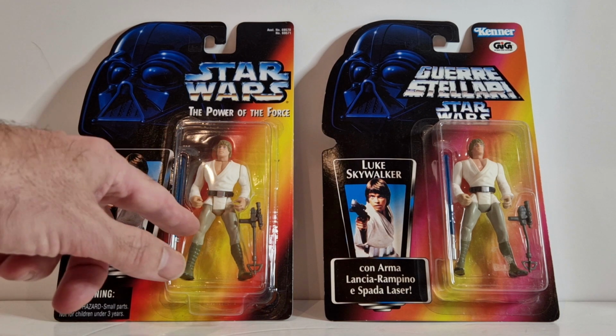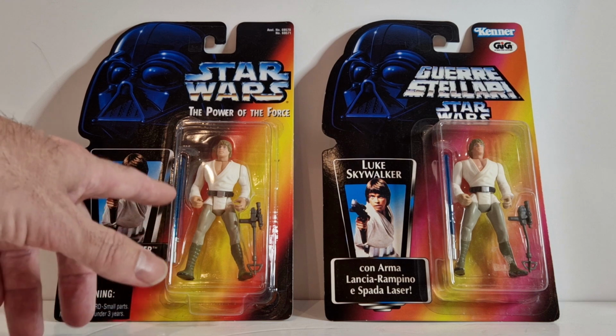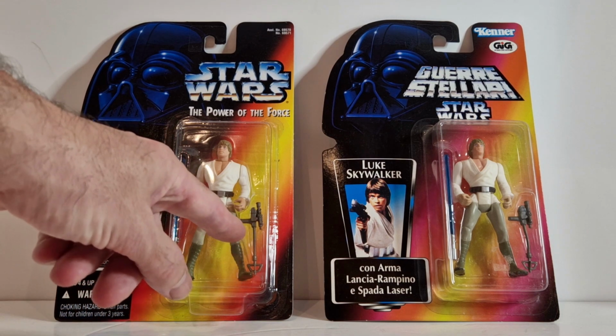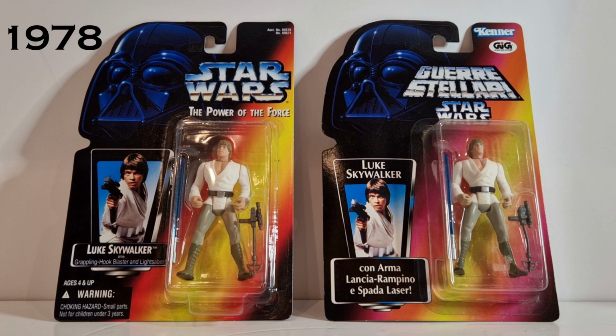I mean, Luke definitely needs a leg day session. His torso's just ripped and it's ridiculous. He looks like he's got a pea on his shoulders for a head. And the accessories, the lightsaber wasn't too bad, but this, what's that? It's like a grappling gun there. It just wasn't the Luke that I really wanted, or the Luke that we had as a kid. Even the basic figure that we had back in 1977, in my opinion, was better than this.